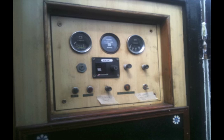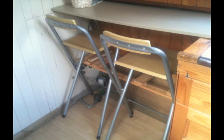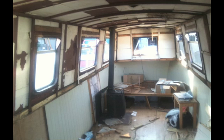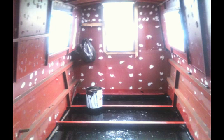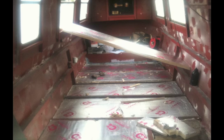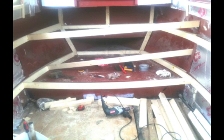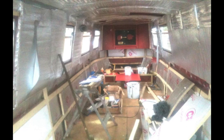Because my budget was quite small, the boat I could afford needed a great deal of work. In fact, I found that all the windows were leaking, all the wood was rotten inside, and it needed totally stripping out. Also, at night it was incredibly cold, sleeping in it, and damp, and that's because it wasn't very well insulated. So one of the first things I did was fully insulate it.